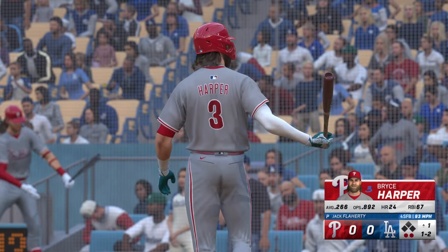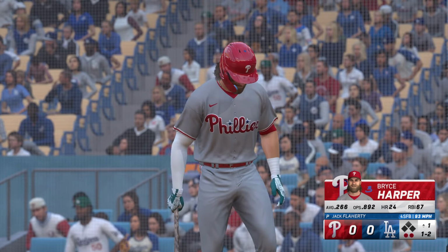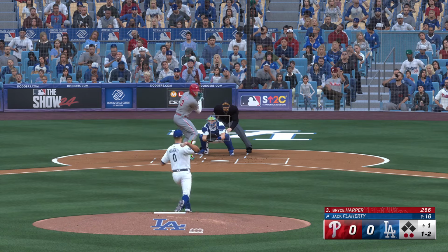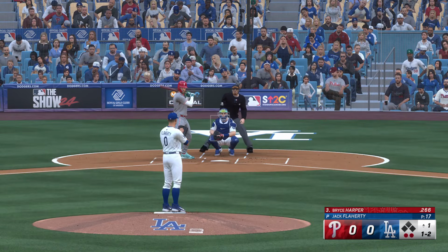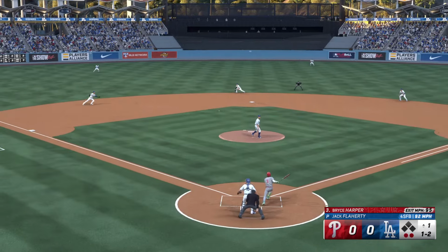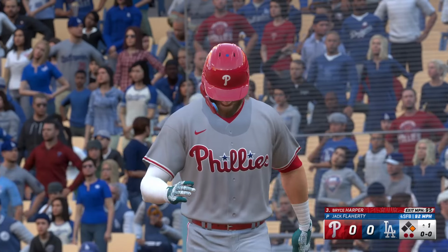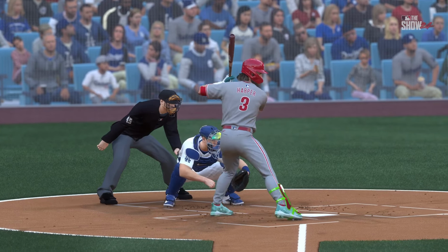Next offering in there for a strike. And the count 1-2. That one to first, and it goes just foul. Two outs. Ground ball up the middle. Now a jump throw. He is safe, and that was bang-bang at first. Big knock there to keep the inning alive and an opportunity to put something in the gap and give the Phillies the lead.